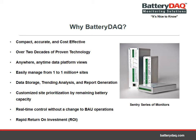Why BatteryDAQ? We are the only monitoring solution that has solved for the missing pieces to the historic puzzle. Our technology is used all over the world. We have broken through the design and cost barriers with a robust yet easily installed and understood offering. We considered every objection to remote site monitoring, then created a solution to conquer each one of them. No other company offers what we do at the price we do.